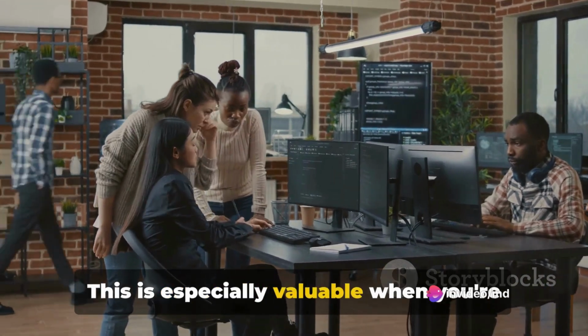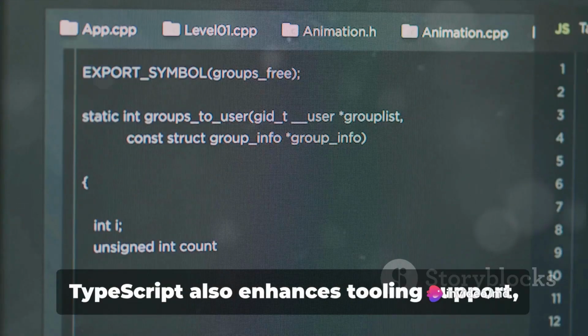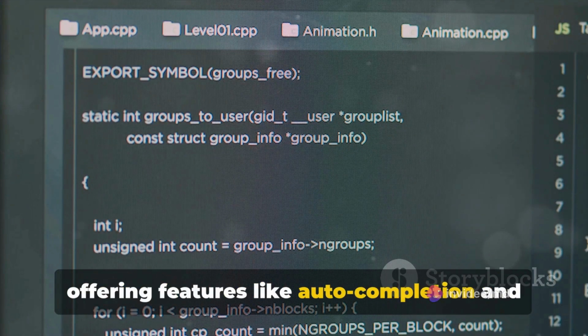This is especially valuable when you're working with a team of developers. With TypeScript, you can define explicit types for your variables, functions, and objects, making it easier to understand and navigate the codebase. TypeScript also enhances tooling support, offering features like auto-completion and type checking in code editors, which can be a lifesaver in large-scale projects.